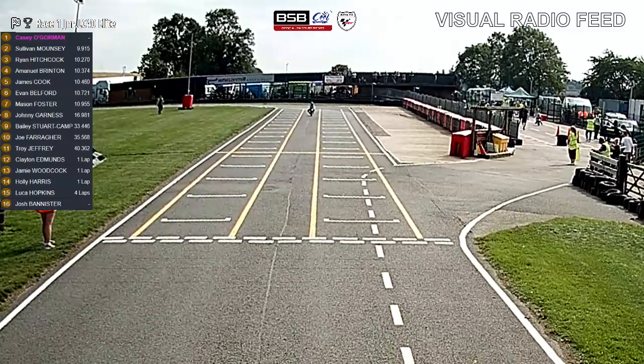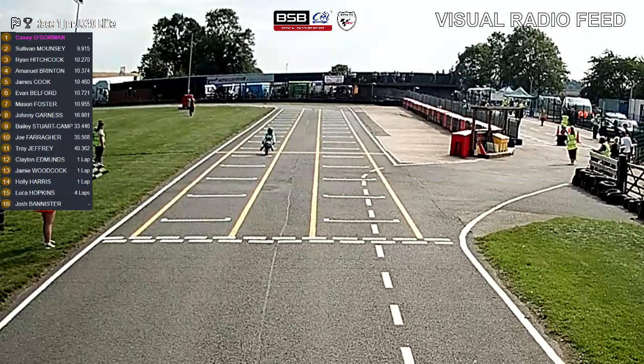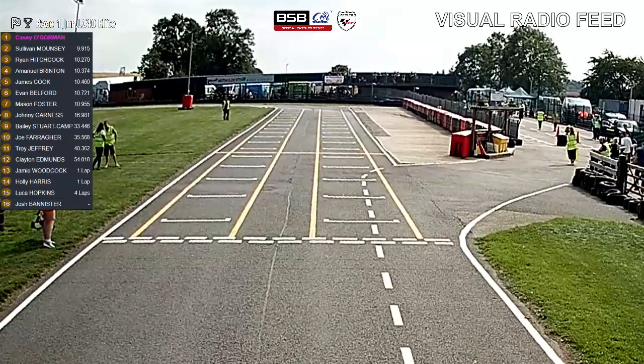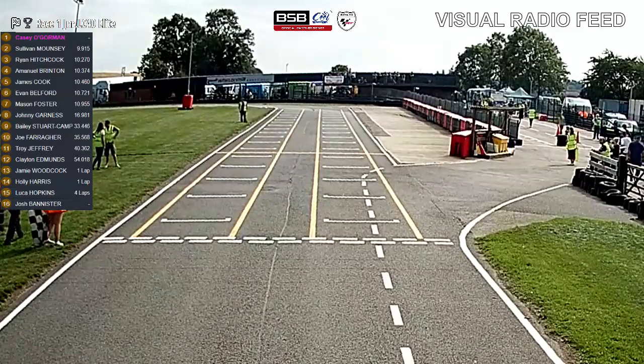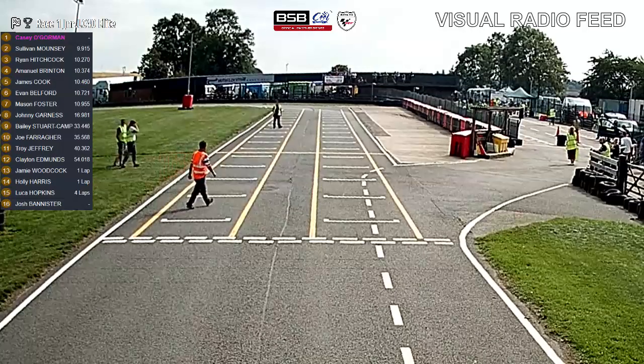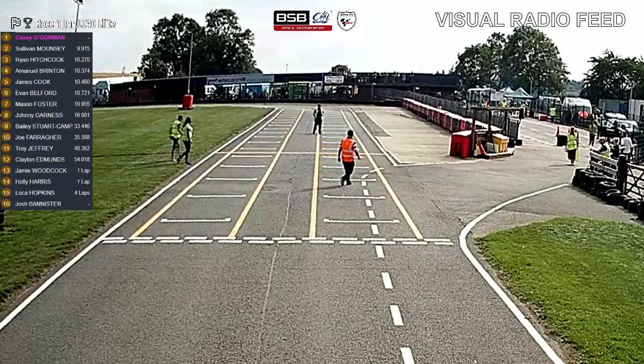What a race. A great start to the weekend for Casey O'Gorman. Might only be racing in 2 categories this weekend, but a 9.9 second lead by the time he came to finish the last lap. 9 laps in this race, and such a great win for Casey O'Gorman, the number 7, doing the business again.